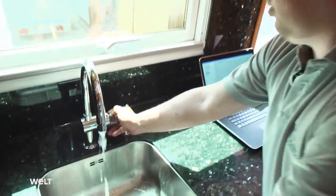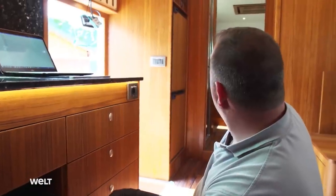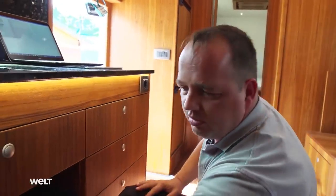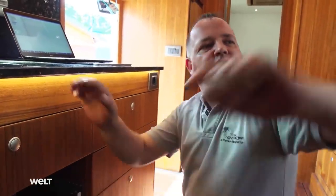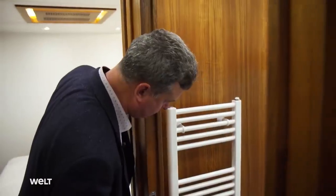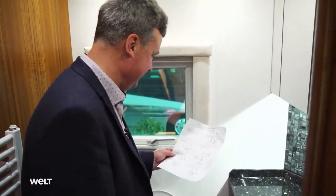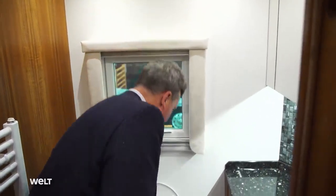The wastewater has to be pumped all the way back under the bedroom. The tanks are under the bed. The pumping unit here pumps the water around the vehicle on the outside and then into the tanks. These are the instructions for use. We'll leave them here to be read through.